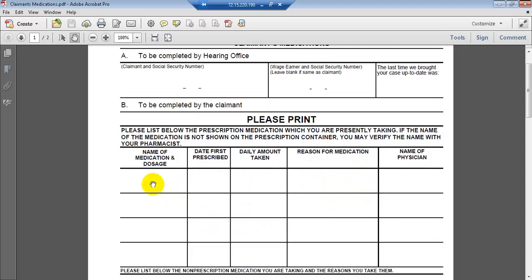You want to list everything that you take. And let me repeat that. You want to list everything you're presently taking. Not list everything that you have taken or have been prescribed in the past, but what you are presently on.